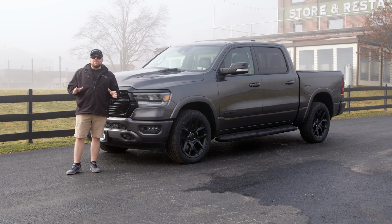Let's chat about everything the GT package has to offer on the brand new 2022 Ram 1500.